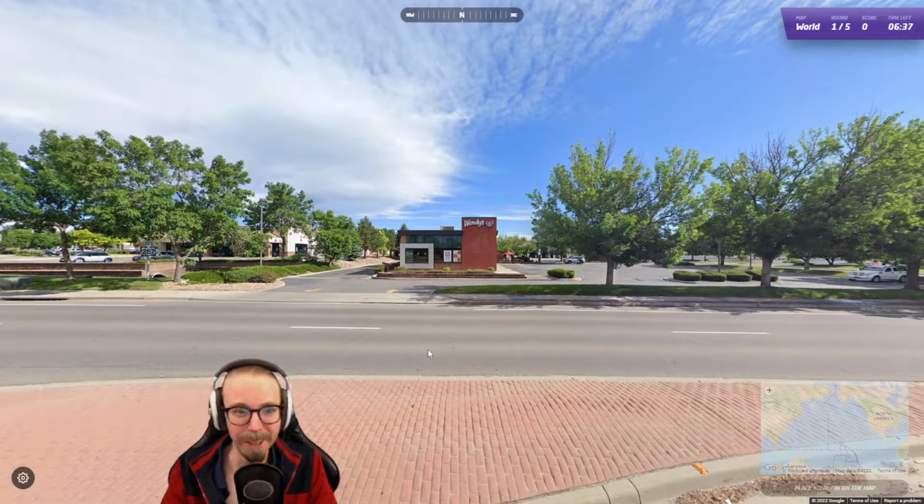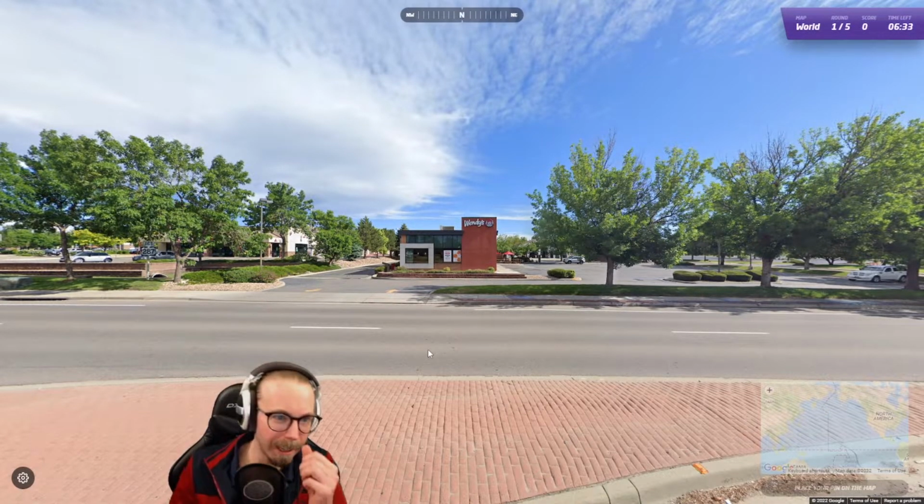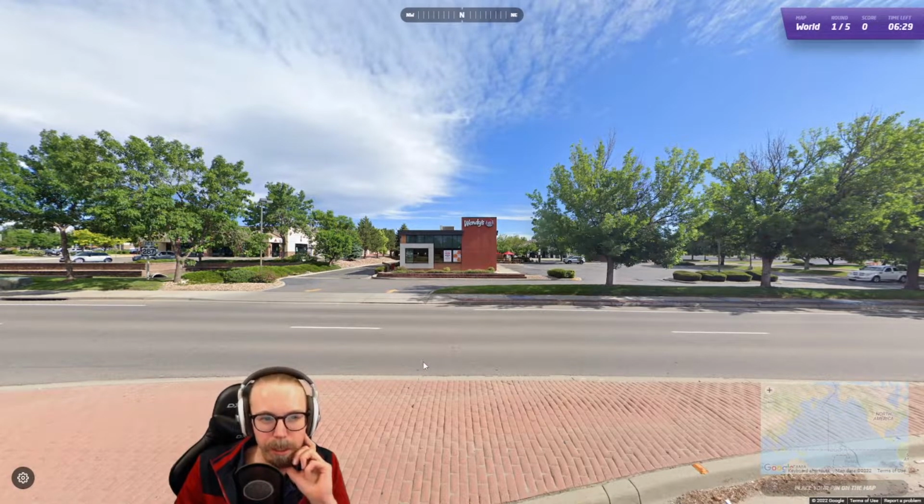Might as well go through with this one. Might not spend a super long time here. I kind of like this mode, but maybe with the panning and zooming, it would be slightly more interesting, I think. This is kind of cool, though. I guess Wendy's are in most states. North Carolina. Yeah, not bad.